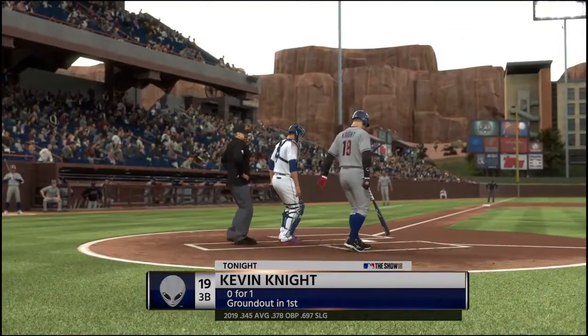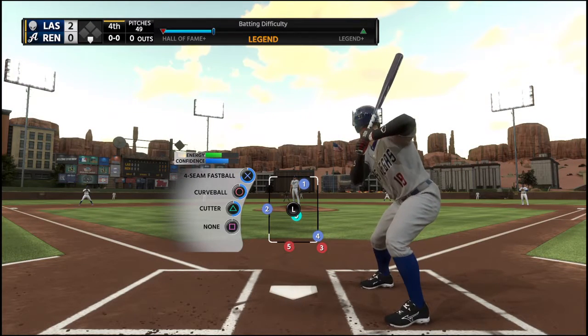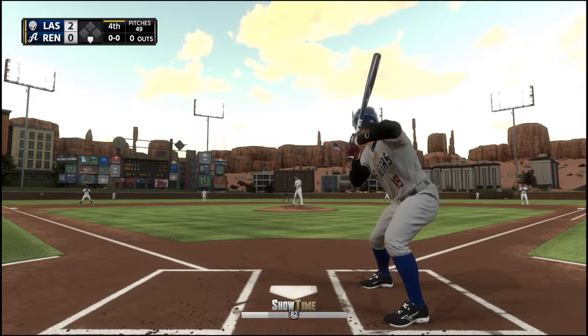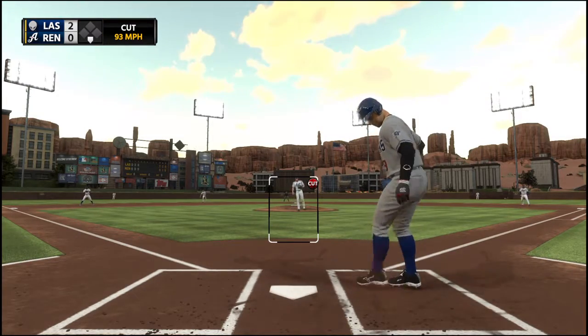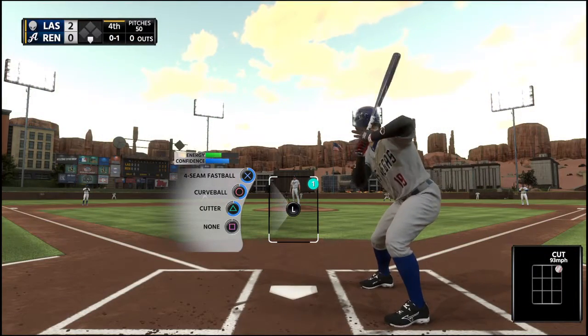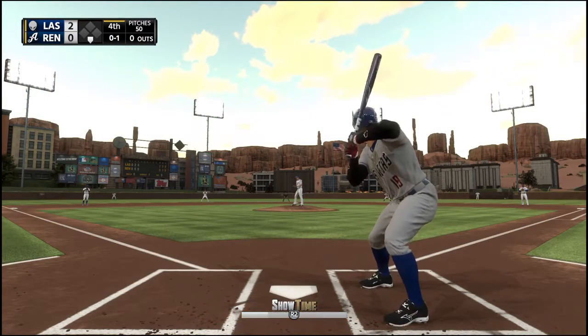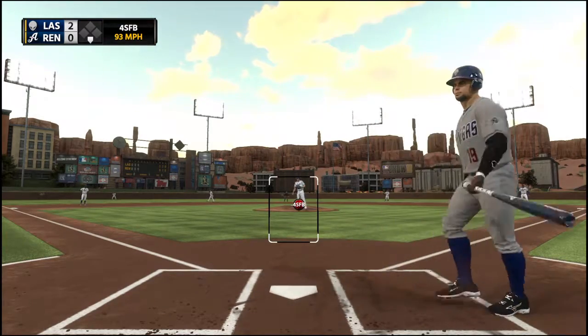Striding in once again, Kevin Knight. He got on top of one and was a ground out victim last time. One of the keys to securing a win, they want to keep the pressure on and try to build that lead as much as they can moving into the later innings. 0-1 the count. Fastball, and he's quickly in the hole.